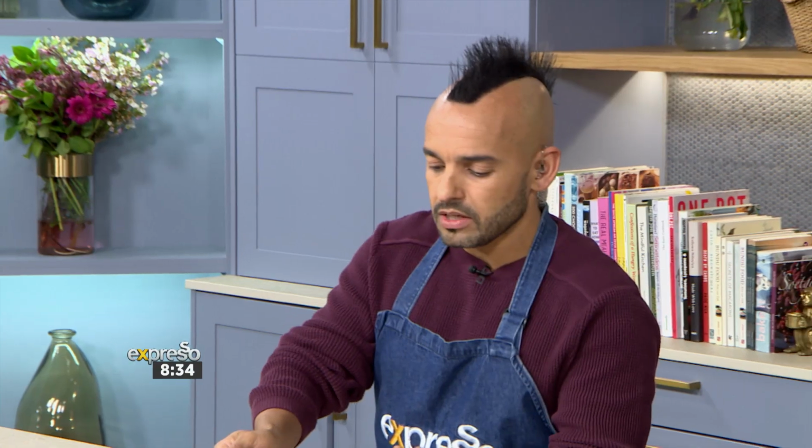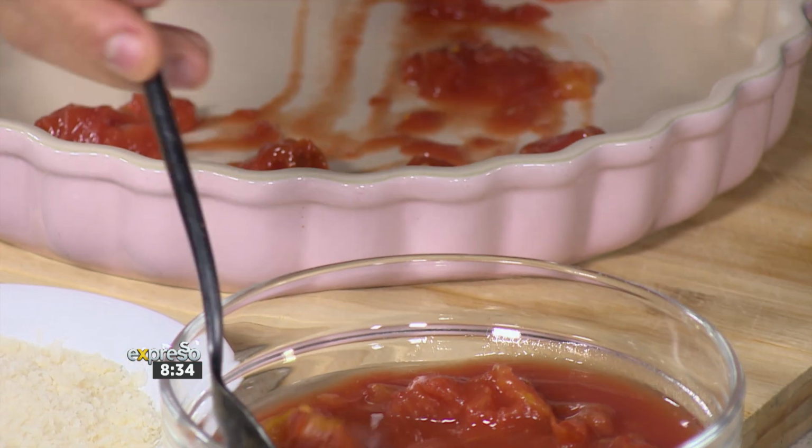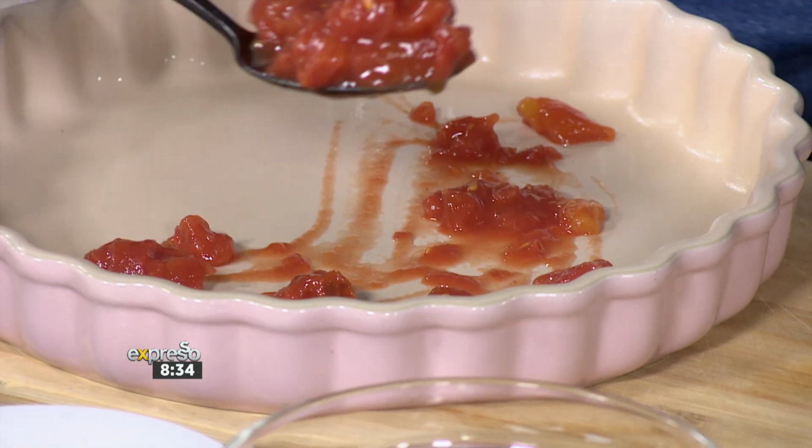What I like to do is before I layer anything, like any good layering of pasta or Italian dishes, I like to put a layer of my tomato on the bottom.